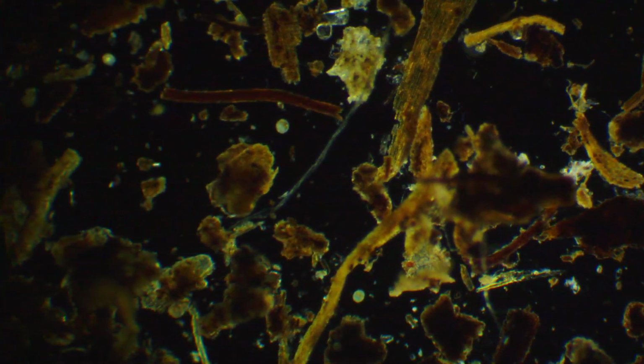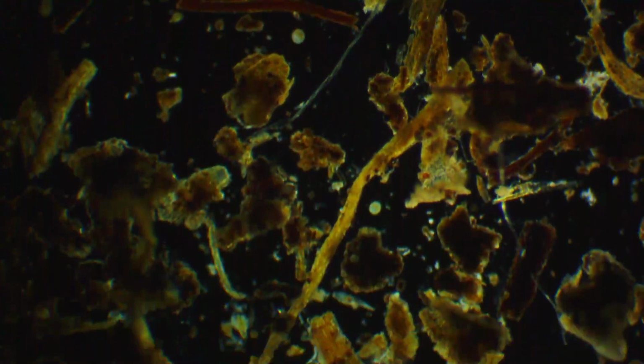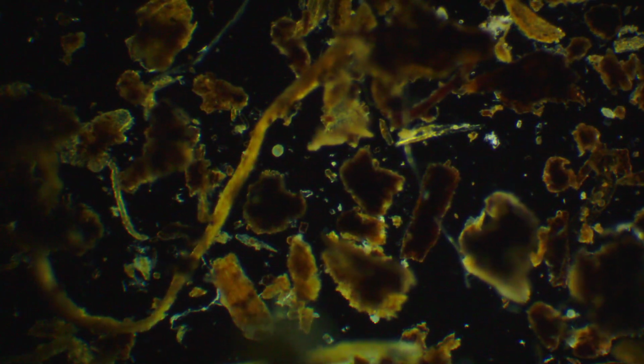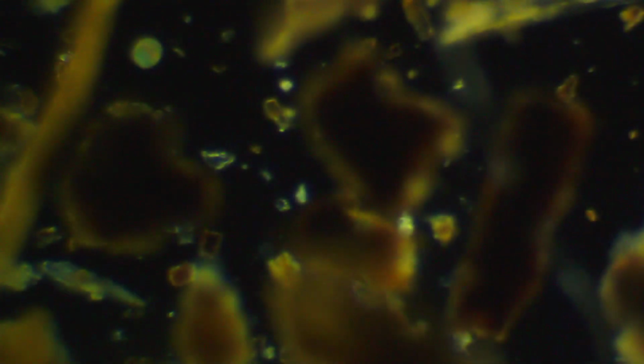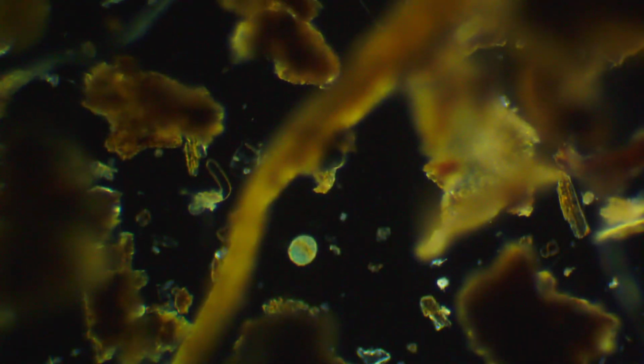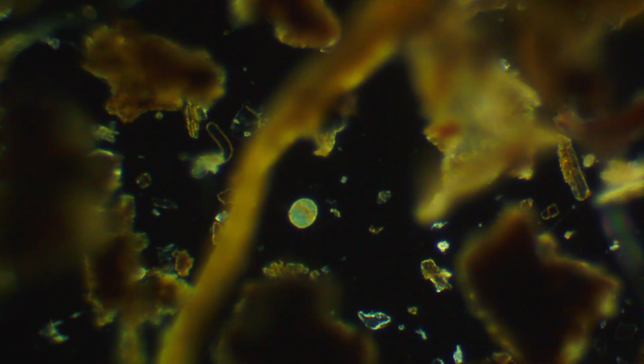There's another one, another couple of them. I mean, it sort of stands out to me. I don't know why it does, but it does. It stands out to me as something interesting. See it? What is it? Is it alive? Is it a plant? Is it an animal? No idea. But they stand out to me, those little guys.